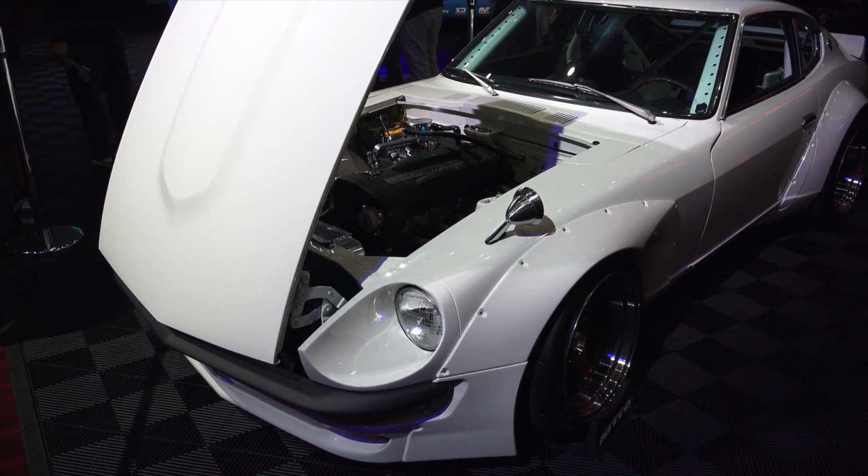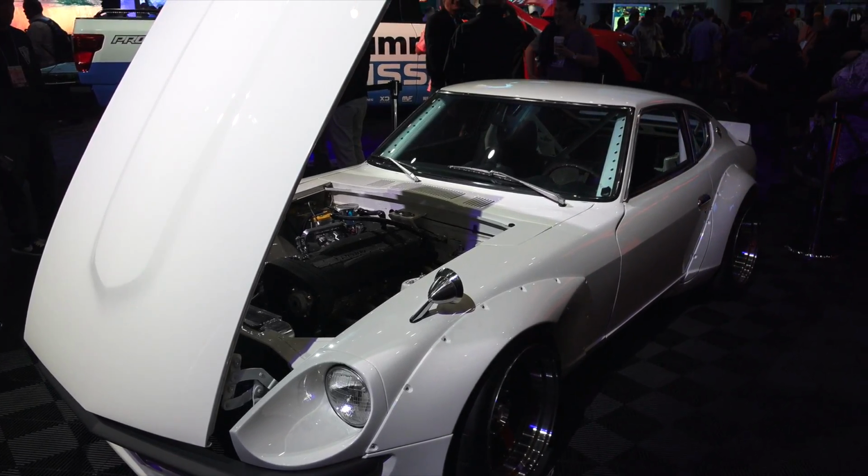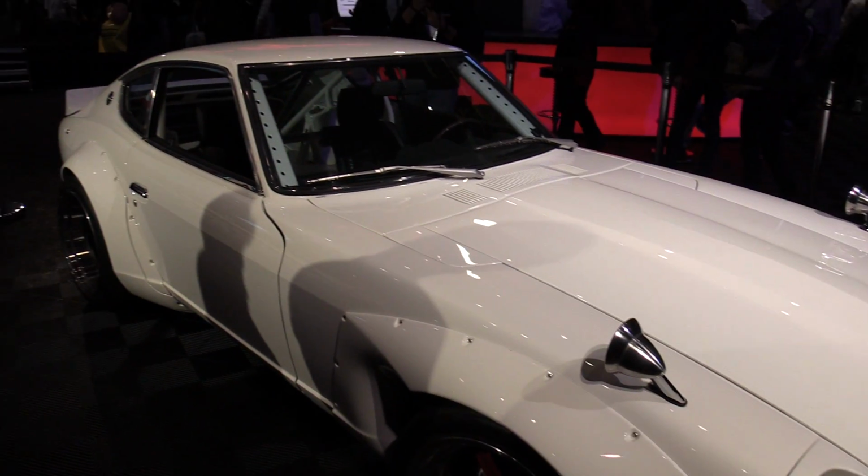We're here checking out the Datsun 240Z, which they have put together. So I'm just going to start off with how you selected this car, and I watched some of the speed videos that you've put out, and you said that you felt a connection with this car. So what about it kind of made you feel connected to it?